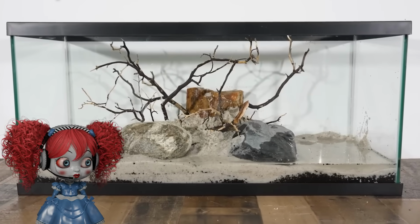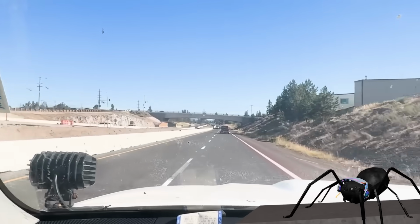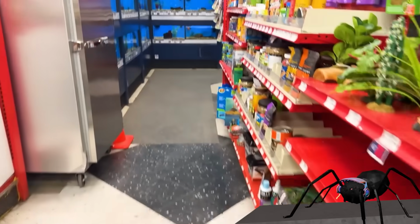Anyways, now I wanna get some red aquatic plants in here. So I probably drove to Petco so I could find blood. All right, I'm at Petco and I'm hoping they got some red plants in stock.